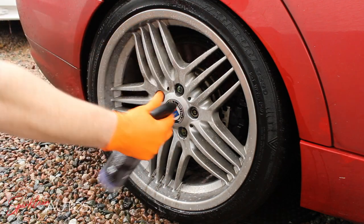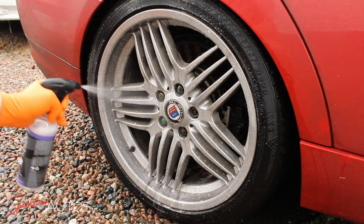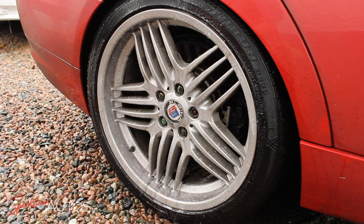So spread it liberally, very liberally, as you can see, over the wheel. Leave it to dwell for 45 minutes and then rinse it off. Obviously, I'm not going to leave the video running for 45 minutes. I've sped up the footage.